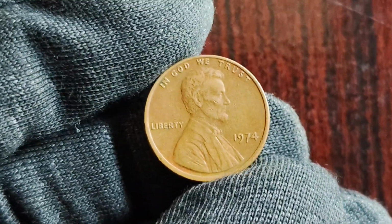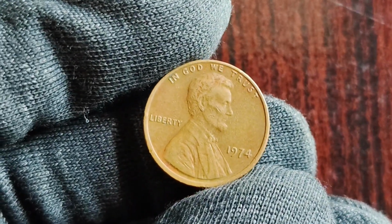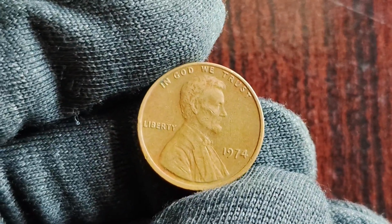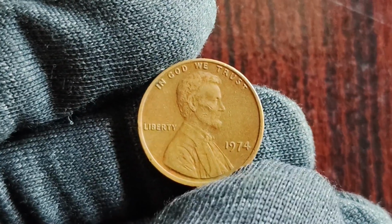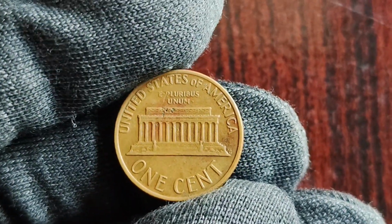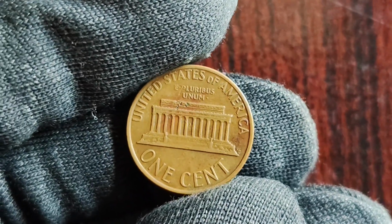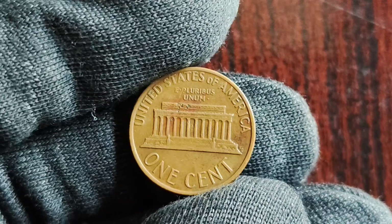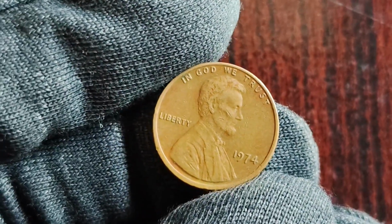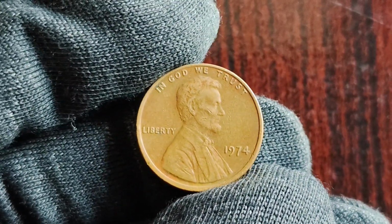We're diving into an incredible discovery that could turn an ordinary-looking coin into a small fortune. Yes, we're talking about the 1974 no mint mark Lincoln penny, a coin that has amazed collectors and investors alike with its high market value. Could this coin be sitting in your collection? Let's find out what makes it so valuable and why some of these pennies are worth as much as $869,000. The Lincoln penny series, which has been in production for over a century, has always attracted collectors. And while most of these coins are only worth a penny, a few unique ones can fetch an extraordinary price. The 1974 Lincoln penny with no mint mark is one of those rare finds.